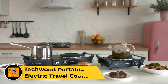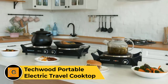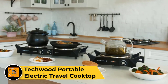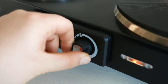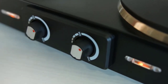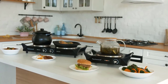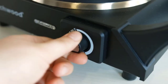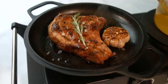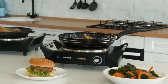Techwood Portable Electric Travel Cooktop. The Techwood Travel Burner has one infrared ceramic burner with power levels ranging from 400 to 1,500 watts. Lightweight and portable, this electric countertop burner is best for camping and also perfect for indoor use, in the dorm room, or for extra cooking in the kitchen. The dimensions are 14 by 13 by 3.8 inches, and it only weighs 5.7 pounds.